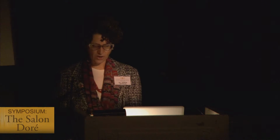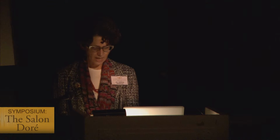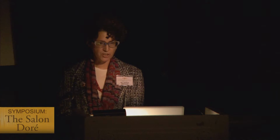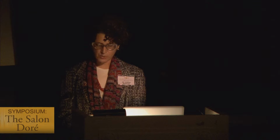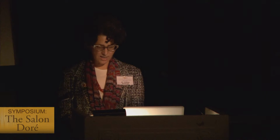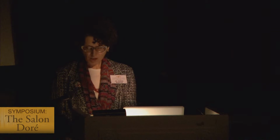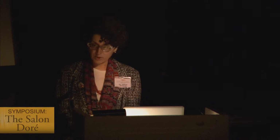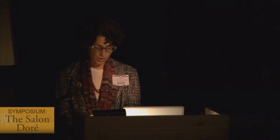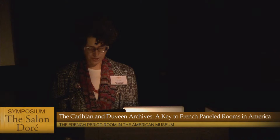The Carlhian and Duveen archives at the Getty Research Institute, known casually as the GRI, allow us to look at the past for explanation and understanding. Their value to scholarly research lies in the history of taste, of the art trade, of art collecting and movement of artworks. Navigating these archives can be tricky, though, not just because of the vast quantity of papers and photographs, stock books and ledgers, and architectural drawings and plans, but also due to the eccentric naming and filing conventions.